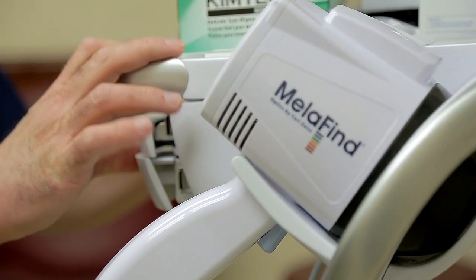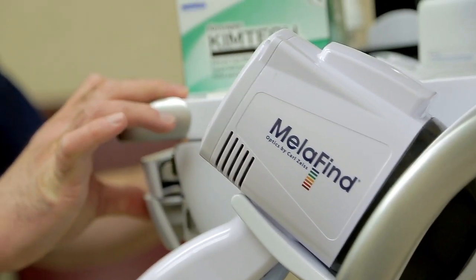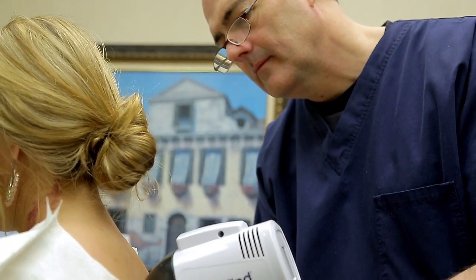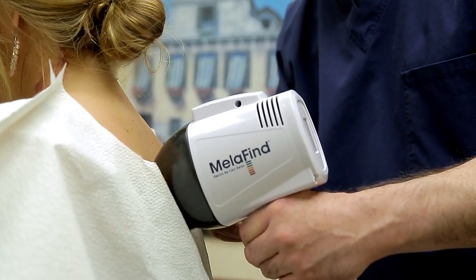So a common question we have about the Melafind is, does it really work? Is it accurate? Should I use it? Should I trust it? All questions I had myself. I've looked at this device for about 2 or 3 years now as it's been being developed, and I had the same questions for the developers. Well, in the big studies that were done that garnered FDA approval, what they found was the following.